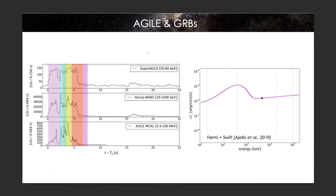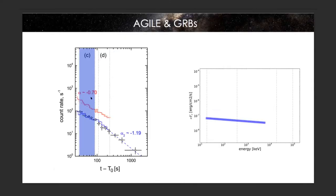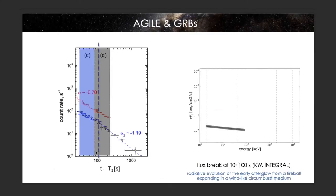Here I inserted also a spectrum from Fermi and Swift, which fits very well inside this transition to the early afterglow. And then we have the decreasing, a small reflaring here observable just in the X-rays, as you can see by Super-AGILE and Konus-Wind, but not retriggered by MCAL above 400 keV, so there's no trigger here. And again, we have also this decrease at the very longer times with a break here. We have a break at about 90, 100 seconds, which is also observed by the SPI-ACS of INTEGRAL, these gray dots. And this is compatible with a fireball, which is expanding not in a constant density medium, but in a wind-like circumburst medium decreasing with R to the minus two.